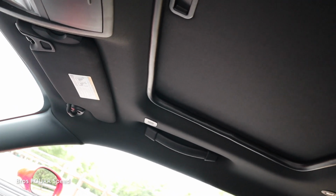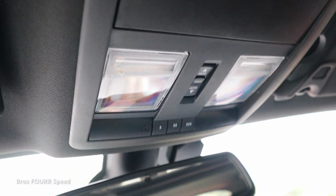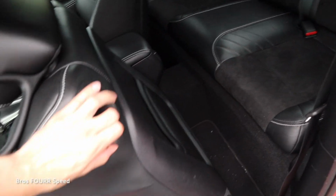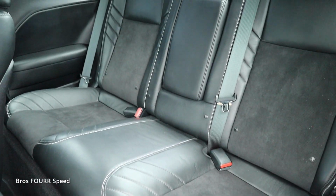And then if we take a look up top, we get a full sunroof on this model. You can see handles on the far side, sunglass holder, all those controls, and garage door buttons. The Dodge Challenger does have back seats. If I grab this lever, I can pull this forward and get it out of the way. The rear seats, this is a 3-person capacity.